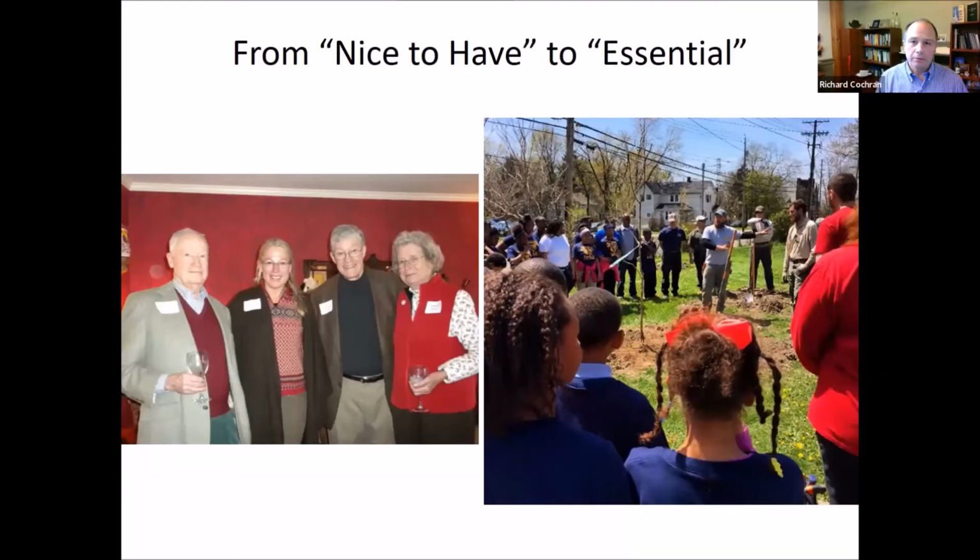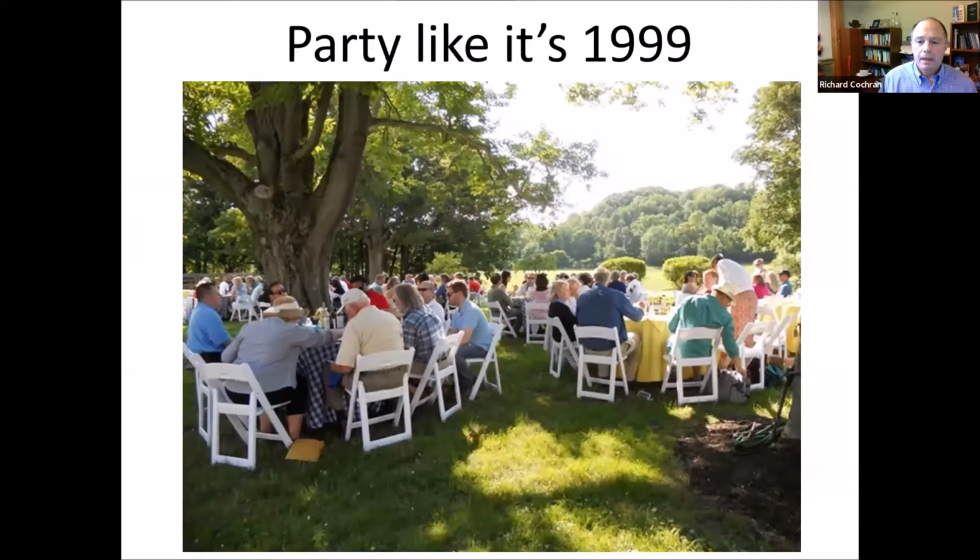We like to use this term from nice to have. That photo on the left, those are some of my founding board members. And I think the community at large loved us, but viewed us as a little bit nice to have. We were preserving land where there was already a lot of beautiful land preserved. And now we're viewed really as essential to the region. You can see this picture on the right. We're reforesting the city of Cleveland, a completely denuded area that really needs our help. This is kind of what we evolved from.